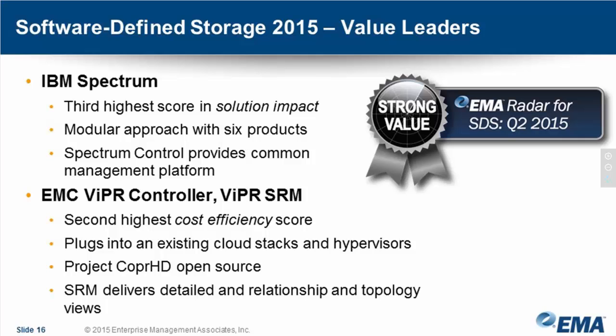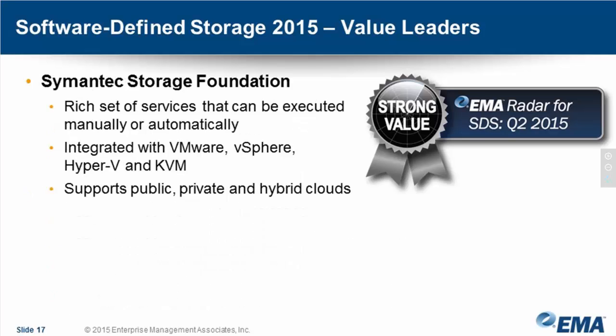And so SRM, ViPR SRM, is really that classic SRM capability. It works in concert with ViPR Controller to provide the relationship between storage and virtual machines and capacity consumption and trending and the kinds of things that can assist you in managing these heterogeneous environments. And then lastly, Symantec, also a strong value.